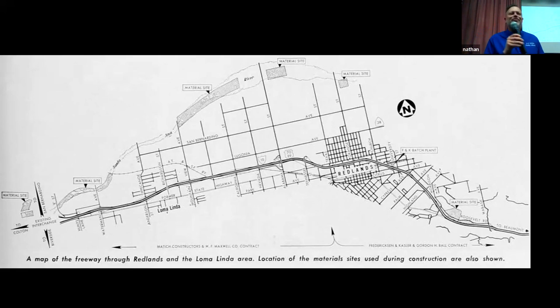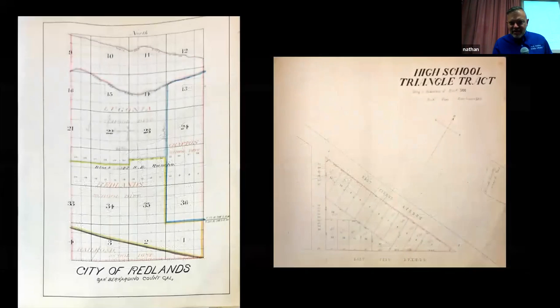But of course, what that meant was, okay, we demolished everything to bring it through the middle of town, entire neighborhoods. Those people did not get off the freeway to buy their pail or whatever it was, right? They kept going to Palm Springs. So anyway, interesting thing that these maps can tell us.